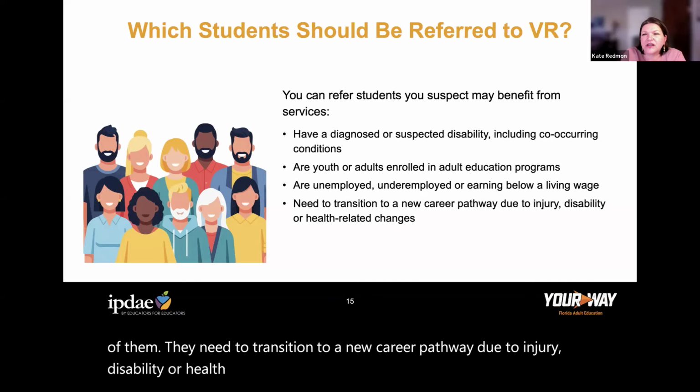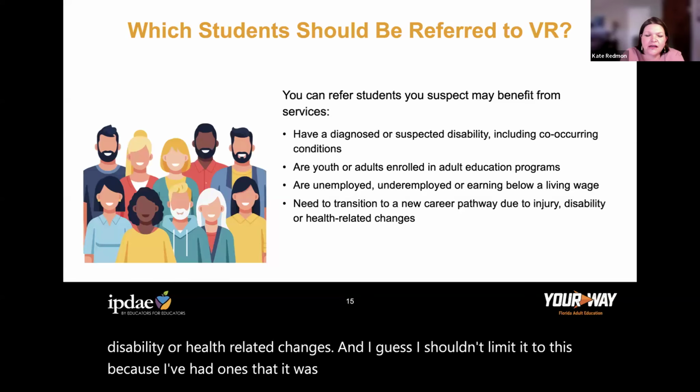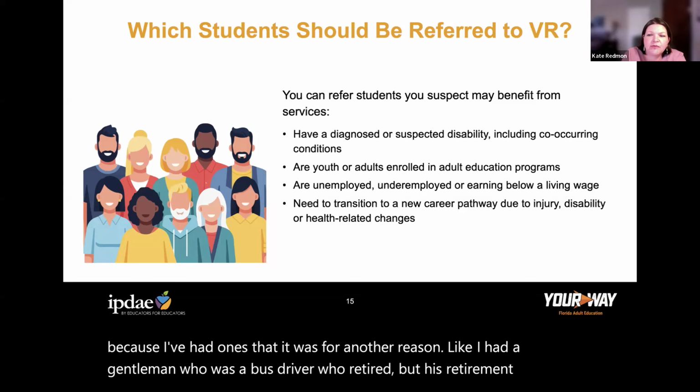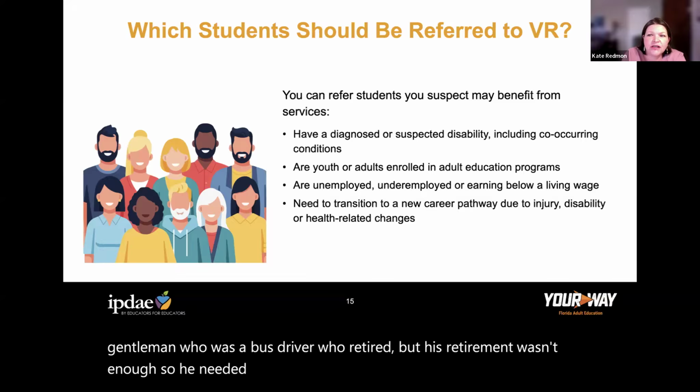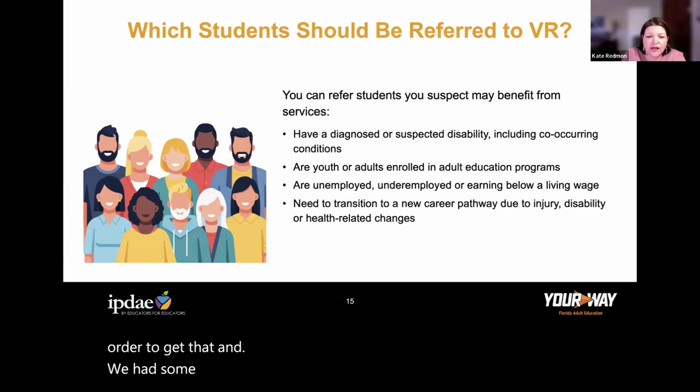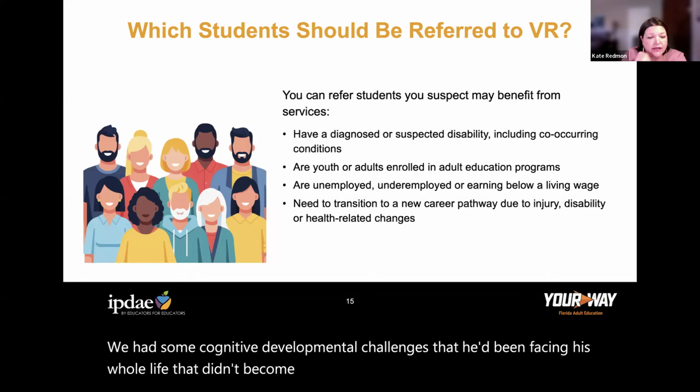And I guess I shouldn't limit it to this because I've had ones that it was for another reason. I had a gentleman who was a bus driver who retired, but his retirement wasn't enough. So he needed supplementary income and he needed a GED in order to get that. And he had some cognitive developmental challenges that he'd been facing his whole life that didn't become an issue as a bus driver, but he was then struggling to get work.